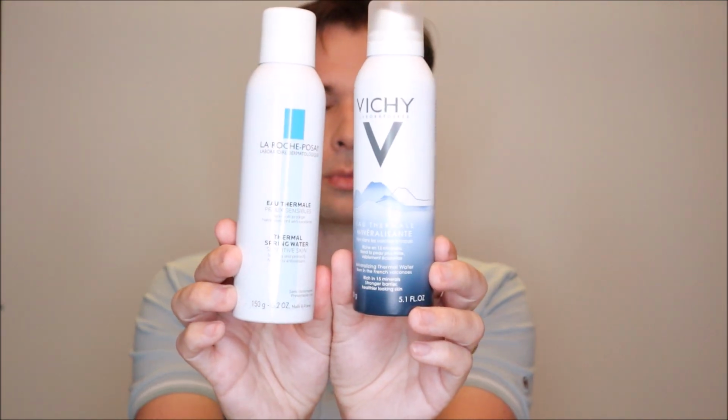And if I should say a difference between these two, I would say that the La Roche-Posay leaves my skin a little bit less with a dry feeling afterwards. So I would assume that maybe it is because the concentration of minerals is not as high as in the Vichy one. The minerals in this one from La Roche-Posay compared to the Vichy one might be different concentrations, though it is at large the same minerals. I mean, they both feel nice on the skin, so that's perfectly fine.